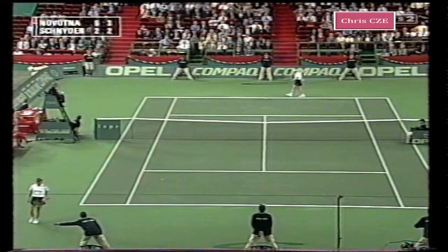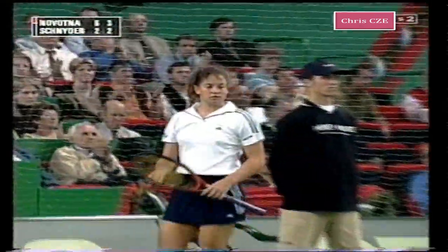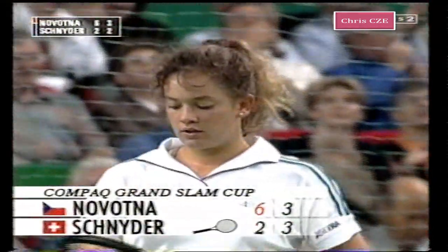Out. Yeah, that's out, and she has broken back. A couple of assists from the other side of the net, one has to say. But it's 3-all, and now it's a bit of a match here.